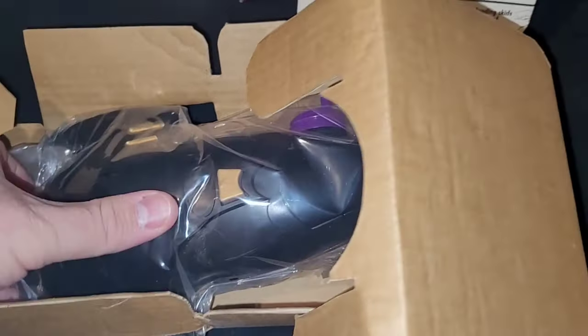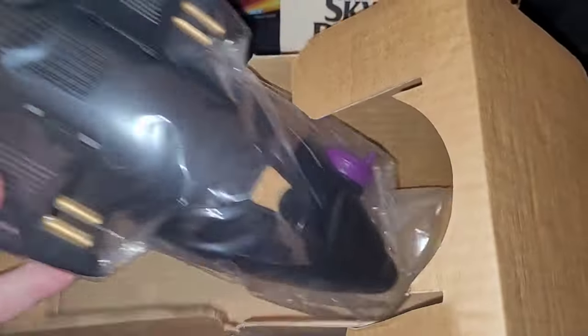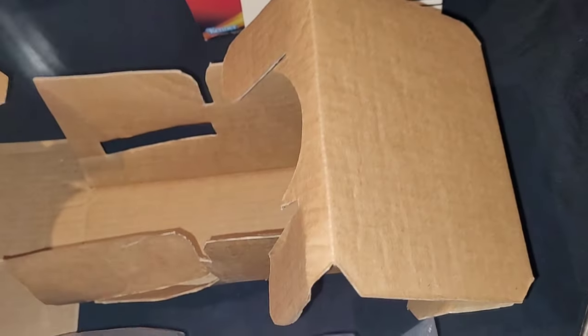Wow, I haven't gotten a Batman vehicle since the Batjet when I was a kid. I mean, I think I had a couple of vehicles from New Adventures, the Batman animated series. I think I had a couple of that.